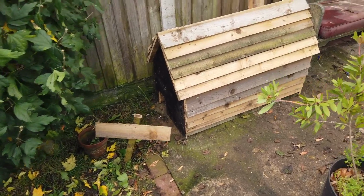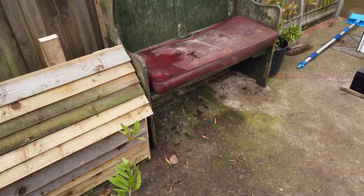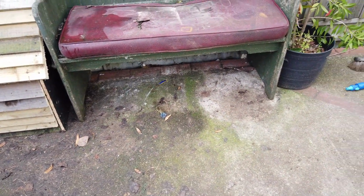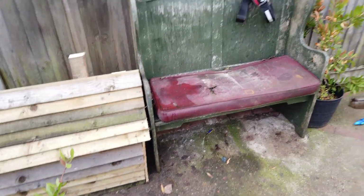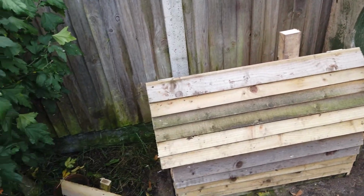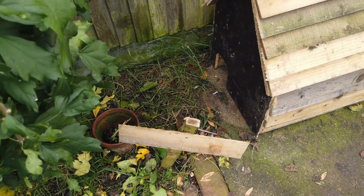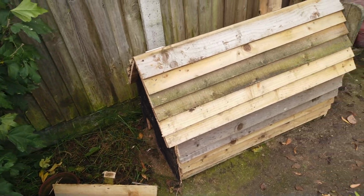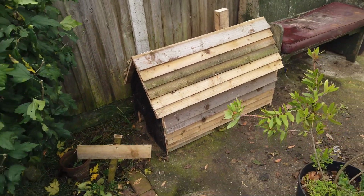Years ago, well not years ago, but they still do, they used to come and we used to leave food out underneath there. They used to come in underneath my dad's old seat. So we'll try and put some food at the front here and try and induce them to go into that manor house.